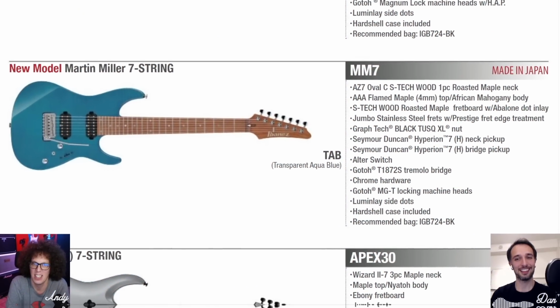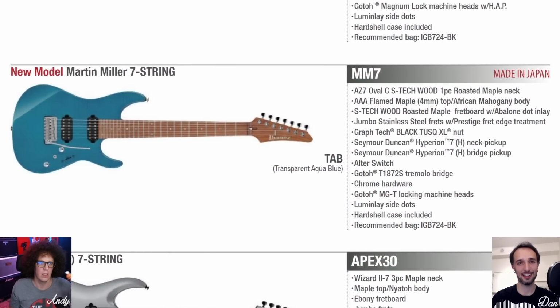We can move on. That is the new MM7, and I'm absolutely delighted that Martin receives his second signature guitar. A lot of people have been asking for AZs with 7 strings. It took some time because basically all the parts of the AZ line are proprietary Ibanez stuff, so all the hardware had to be redesigned for 7 strings.